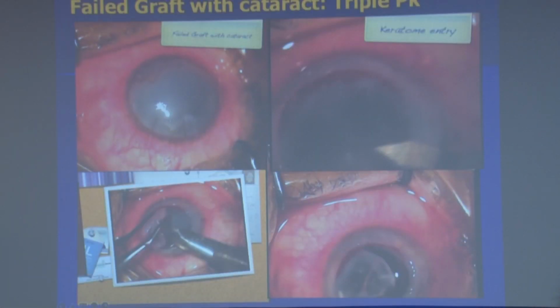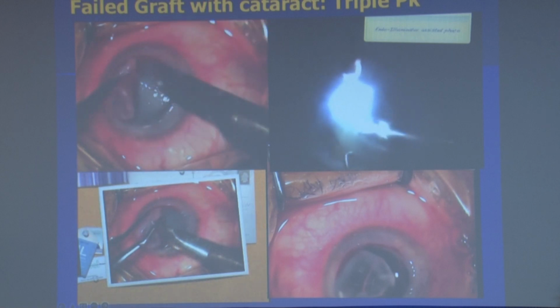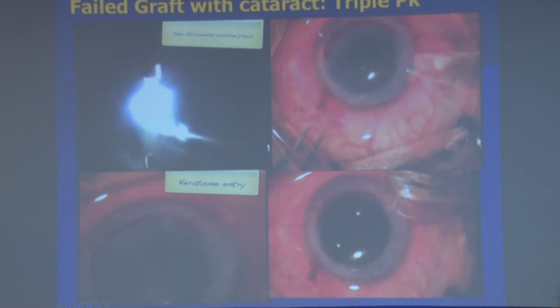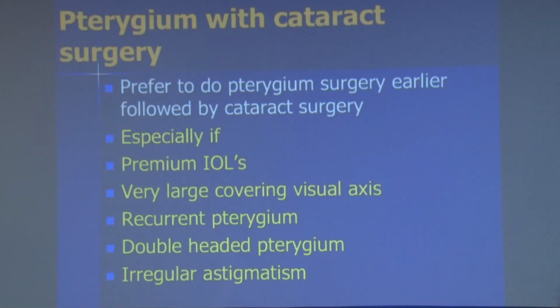Now, this I've already shown. If a patient comes with a failed graft, then you can use an endo illuminator and do it phase-wise, where you're first doing the cataract surgery, and then you're going ahead with changing your corneal button. So open sky is a complete no-no, and there's really no excuse for doing an open sky keratoplasty in this day and age.